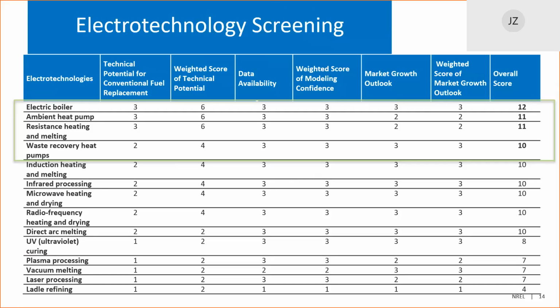The second criteria is data availability. We did a literature review on case studies and engineering models. If there are sufficient case studies and engineering models, we will give a score of 3. If there are some, we will give a score of 2. And if there are only a few case studies and engineering models, we give a score of 1. For the market growth rate, this criteria was based on the 5-year growth rate reported from APRI's report from 2015 to 2020. If the market growth rate is greater than 10%, we give a score of 3. If the market growth rate is between 0 to 10%, we give a score of 2. If it's a negative growth rate, then we give a score of 1.